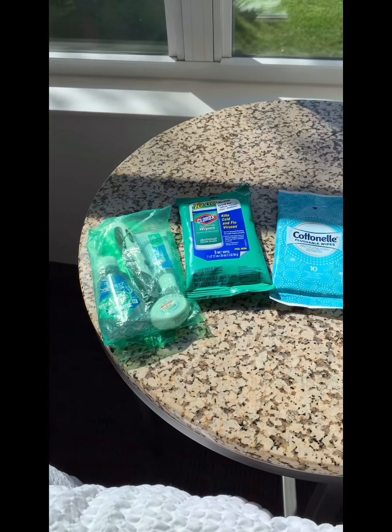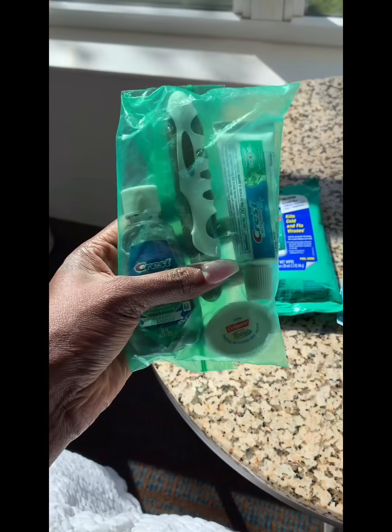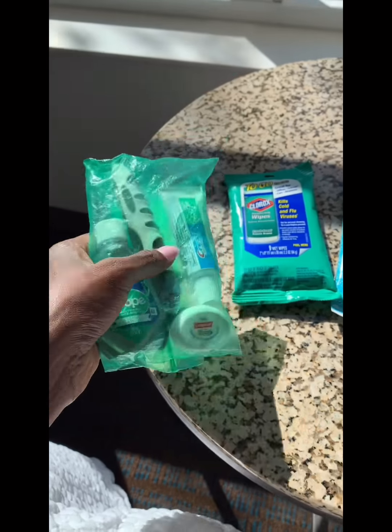So like I said, I love using Ziploc bags to organize things. So these are all the items I need when I brush my teeth. So there's a toothbrush in here, toothpaste, floss, and mouthwash. So that's all in this bag.